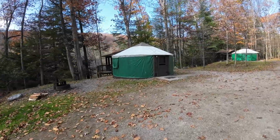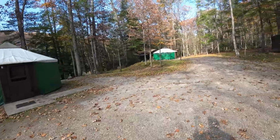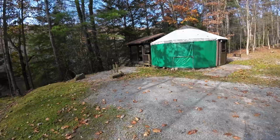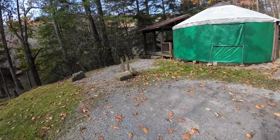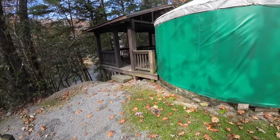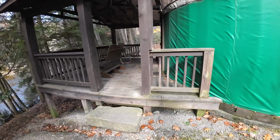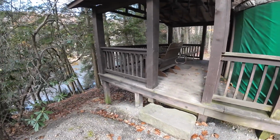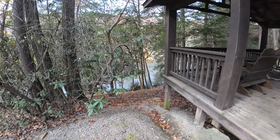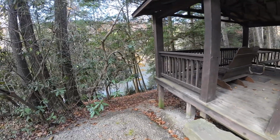Okay, here's the yurts. They're pretty nice. They have a nice big deck on the back of them. Got a water hydrant. Yeah, real nice deck overlooking the Clarion River. And there's the river down there. And this section of the Clarion River is a National Scenic River. It is beautiful to canoe.